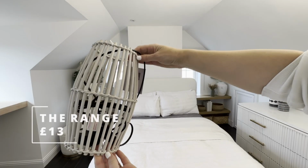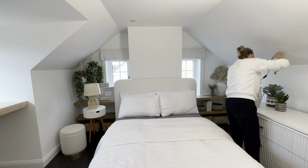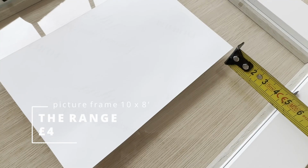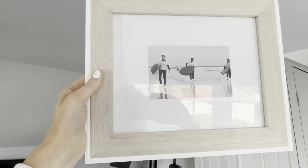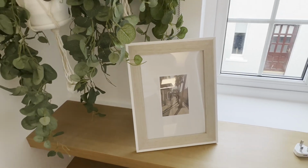This small wicker lamp is the perfect size for styling on the chest of drawers, and it will cast a really interesting shadow on the ceiling. Next up, I have 2 oak and white frames. I place the pictures onto the glass, making sure that they're central, and I use the backing paper that came with the frame. One side is white and one side is patterned, and I simply flip it over to create this large white modern looking border.